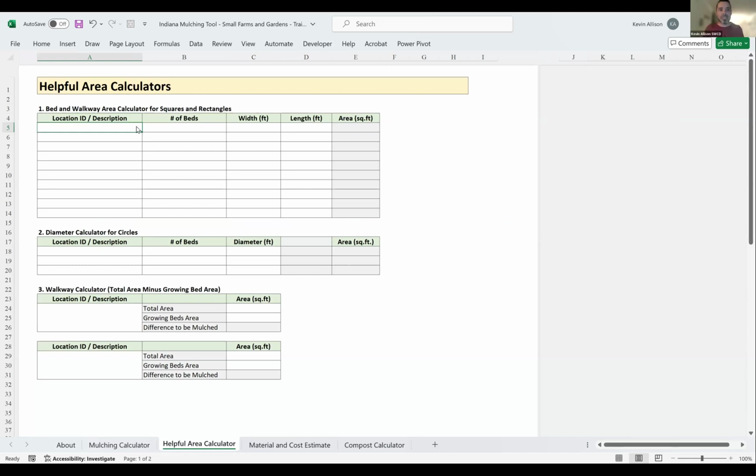And then I know some people do and some people don't know how many square feet are actually in their beds. So this little helpful area calculator doesn't feed into anything, but it is just a way of saying, okay, I've got 5 beds, they're 2.5 feet wide and 30 feet long. So now I know that I've got 375 square feet. So then you could take that back to the mulching calculator and utilize that. Or you could say I've got 18 walkways, they're 1 foot wide by 25 feet long. So now I know that I've got 450 square feet of mulch.